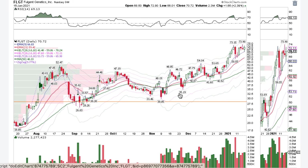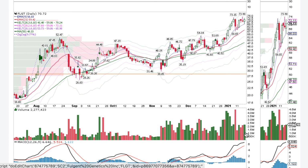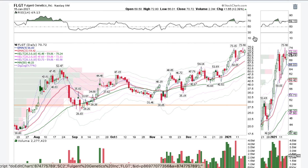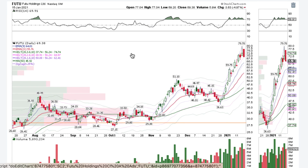Fulgent from previous watch lists, previous trades. This one continues to show institutions are very interested. Look at that volume. Following the 9 EMA, looks like this is going to continue higher. Potentially a $100 stock if this continues, maybe by mid-year, with improving sales and earnings continuing to propel the stock higher.